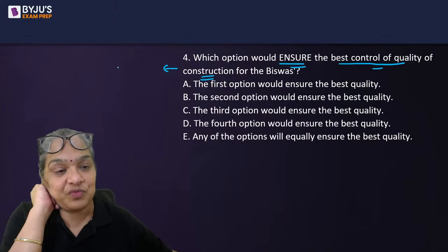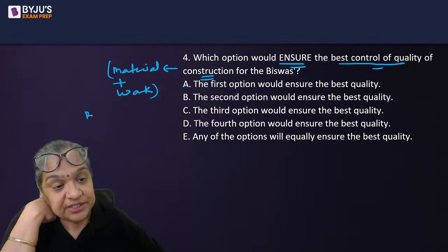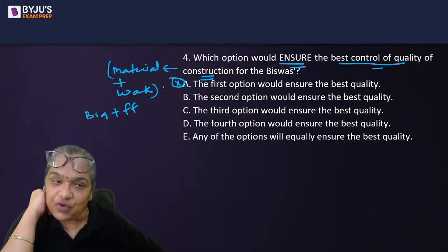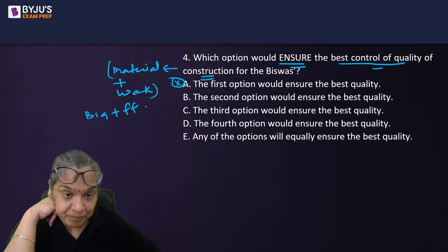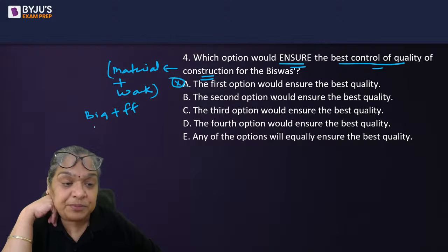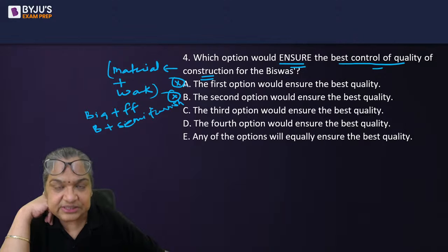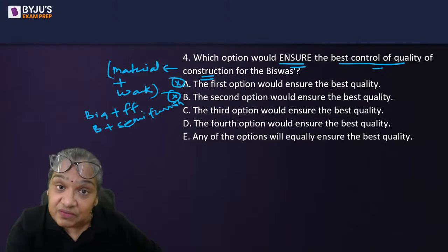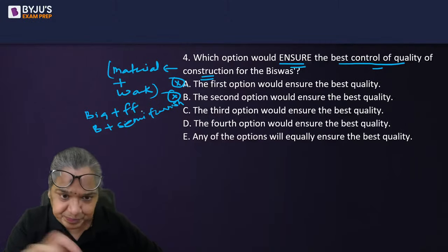Quality of construction would require control of quality. The first option is big developer and fully furnished. No, how would you know? They've already done it. How would you have control on the quality of construction? Second option is big developer and semi-furnished. You only have control over the second part of the furnishing. You don't have control over the quality of the house, the material with which the house has been built. Nothing. Even half of the furnishing is done.